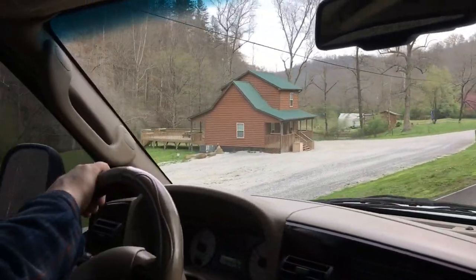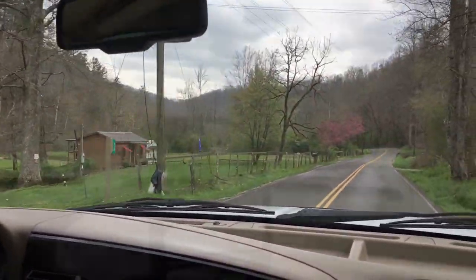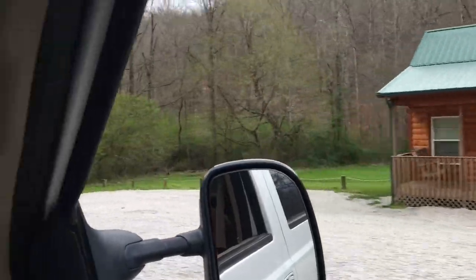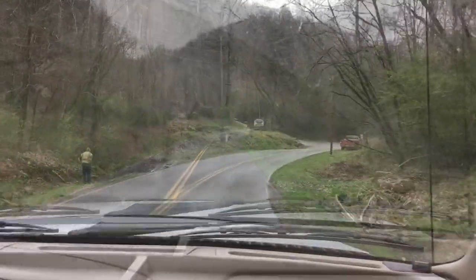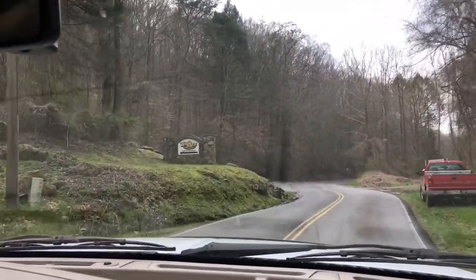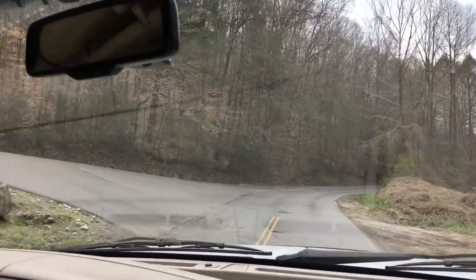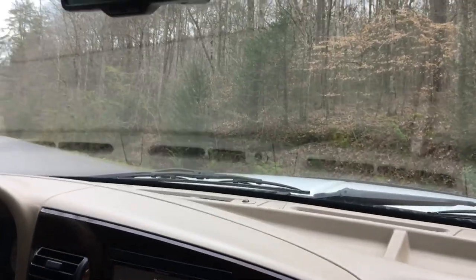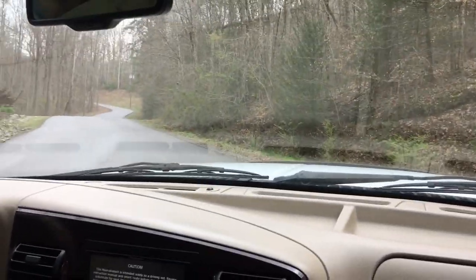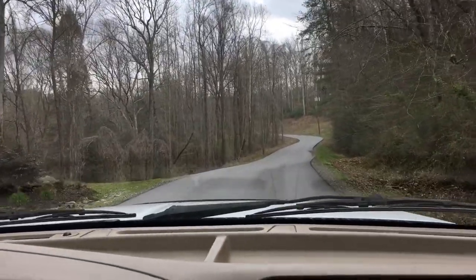These are some of the cabins that are interspersed around the mountain. This is pretty steep, but we've not had any issue pulling our trailer up it.